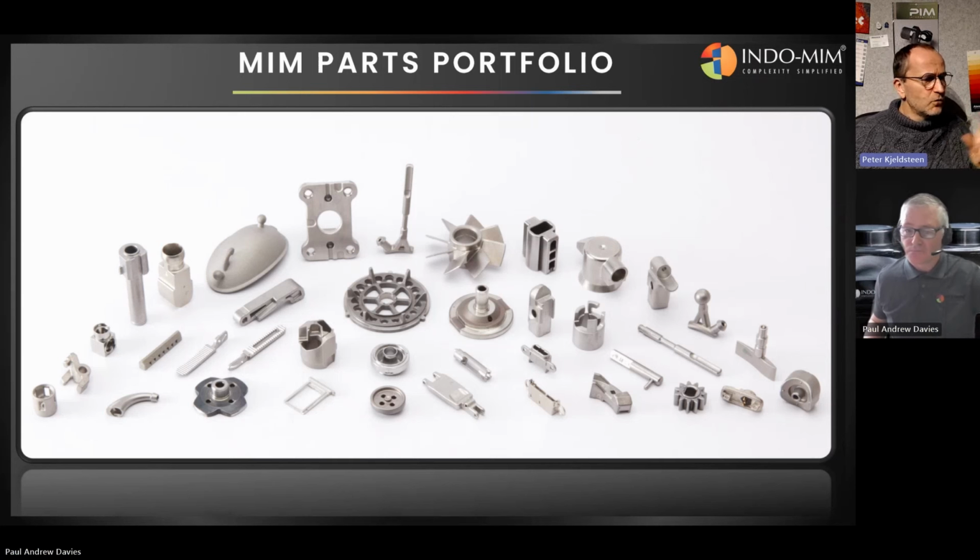And well, how would you say the difference is between MIM and additive manufacturing today? So how can you make more complex shapes with additive, but are we adding 10% upon the MIM, or is it 50%? How close are they together?